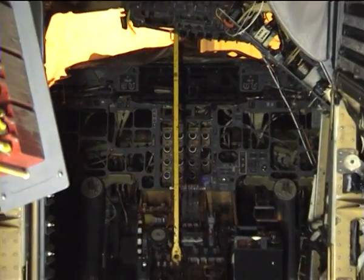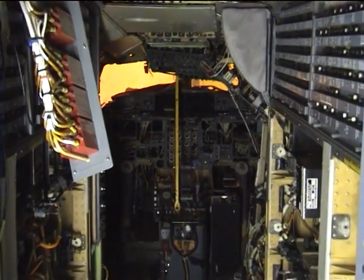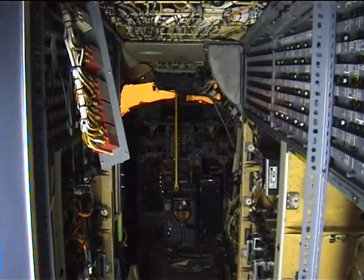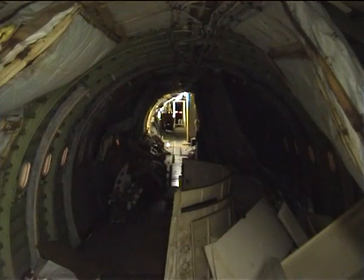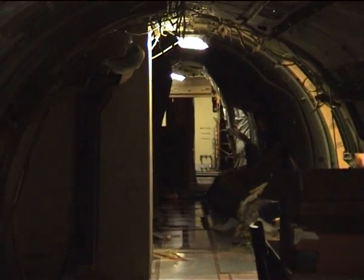Inside the aircraft, it's been stripped of the majority of its flight deck instruments and interior panelling. Being a test aircraft only, a partial interior would have been fitted for the majority of the flight tests.